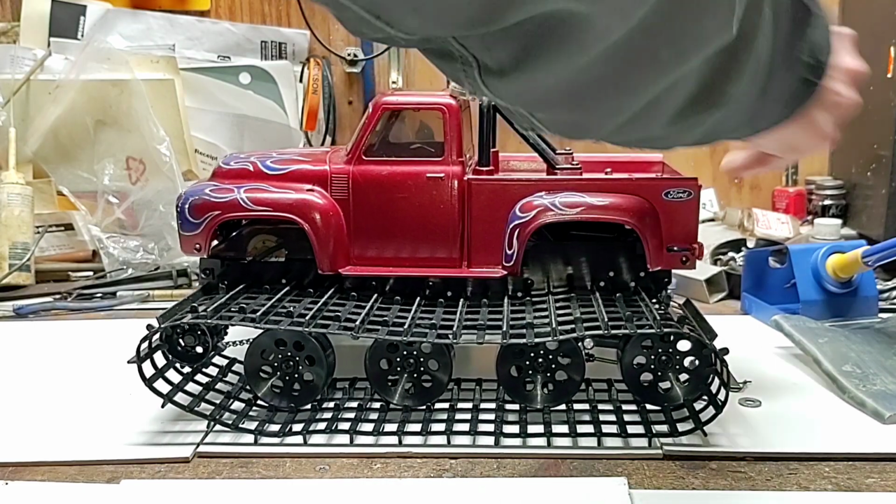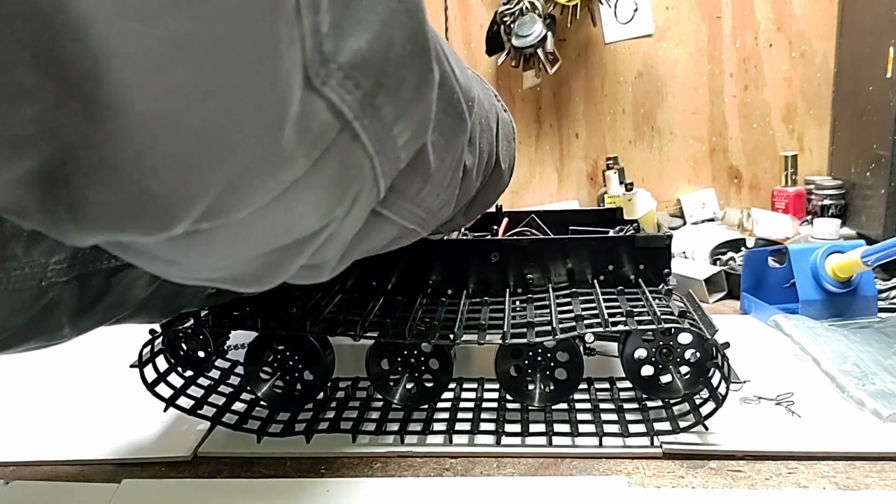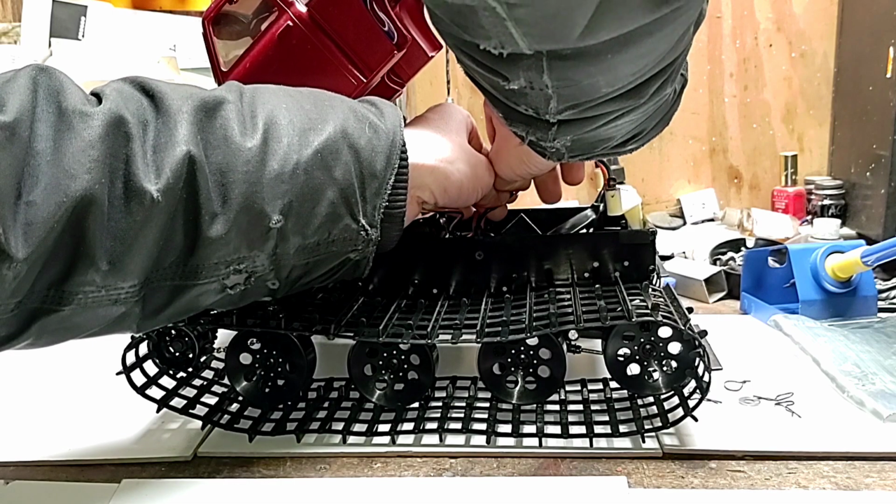Open our body back up and get her all unplugged here. Excuse my arm being in the way. Disconnect our battery.